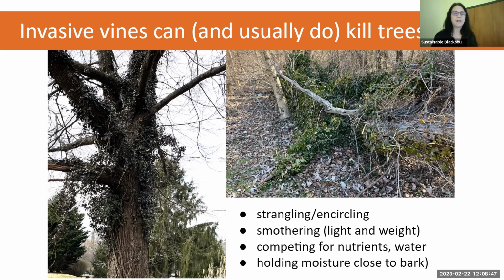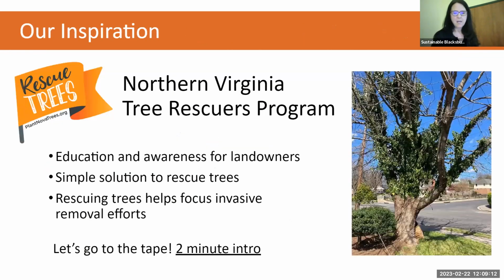It's on some property, it's between town land and an apartment complex. Unfortunately, it fell where there wasn't anything else for it to damage. But if this was in somebody's yard, this could fall on a fence or a car or a house. So besides the ecosystem services that we're losing, they can cause damage also. So we are going to show a little introduction from the Northern Virginia program, because they've already got videos and a number of other resources because they've been doing this for a while. So we're going to show that right now.